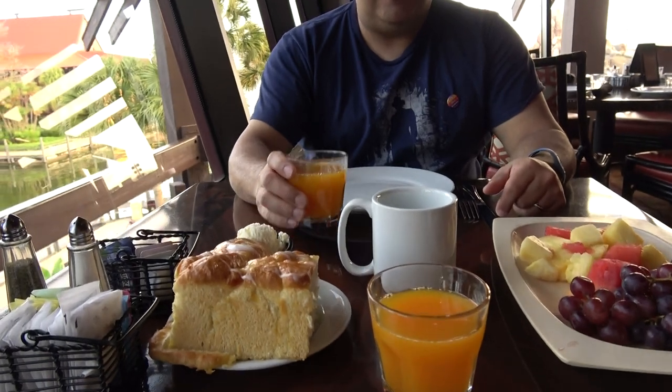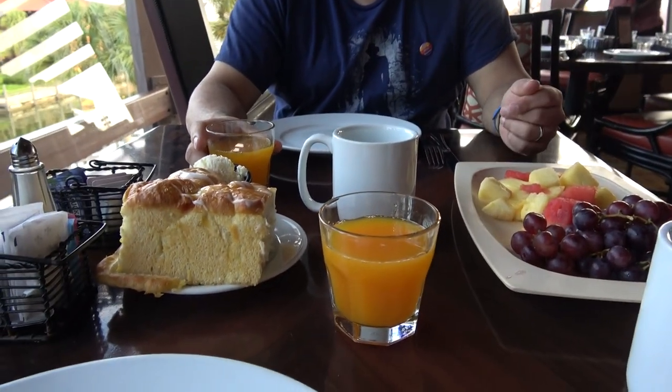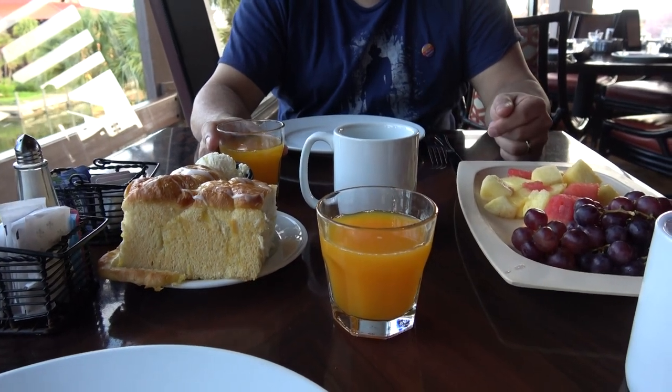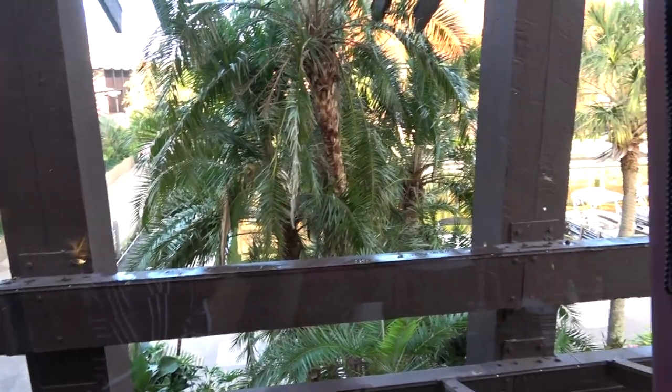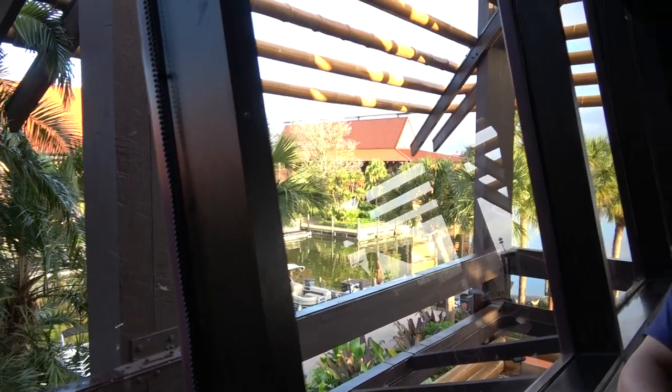Okay, so here's the start. Molly's going to try the juice. It's like a guava juice? Yeah. Guava. And I think I'm going to try that coconut bread. It looks really good. This is our view. That's my view.